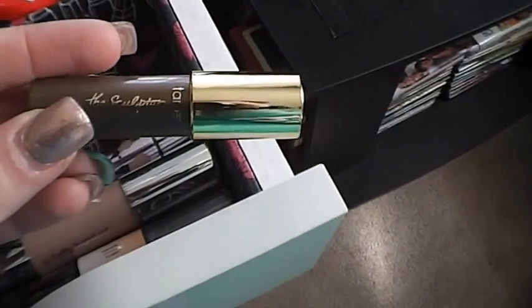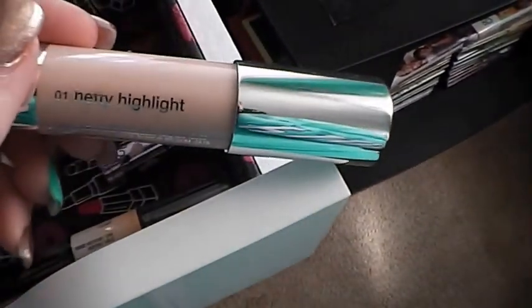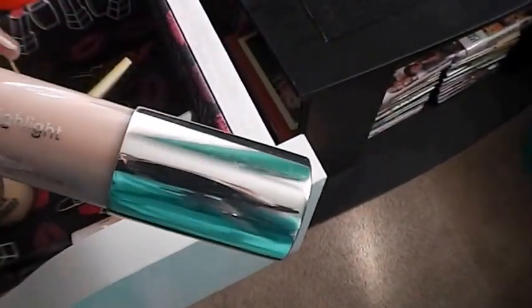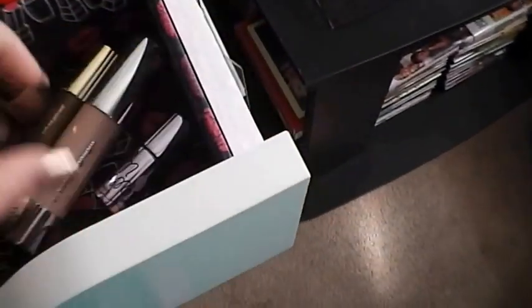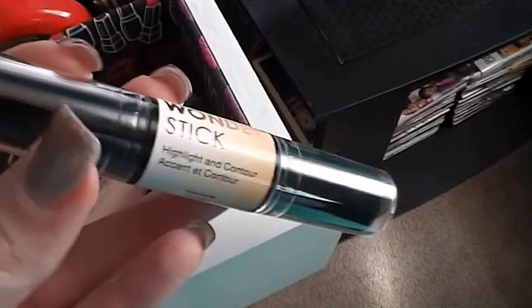But anyway, I have a sample of the Tarte, the Sculptor Cream Pencil. I have Benefit Watts Up. This is a Clinique Healthy Highlight, or Hefty Highlight, sorry, in 01. And then I have the NYX Dual Ended Contour and Highlight Pencil.